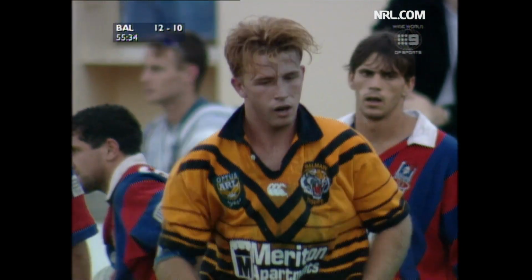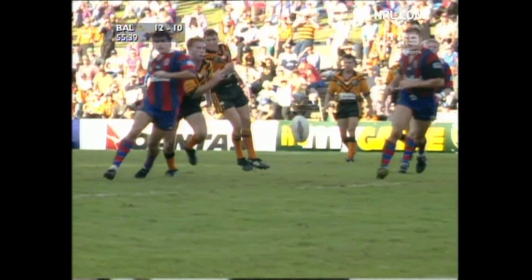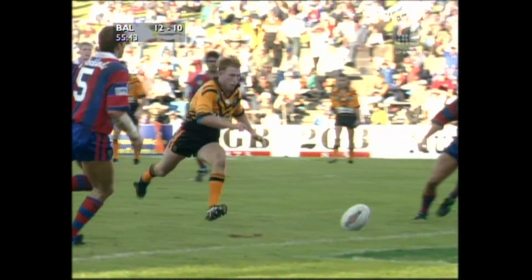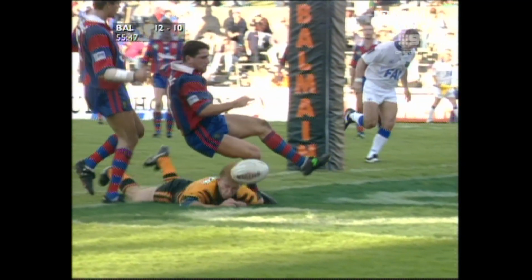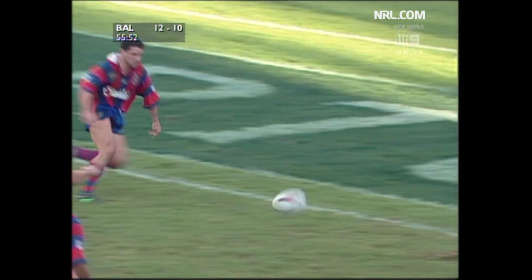Well, if he did get a hand to it, he knocked on, but the ruling now is it will be a line dropout. So it's gone against the Newcastle side. Jolly put the little kick through. He found open space. Does he get his hand to it? Well, we can't really tell from there, but fortunately for Newcastle, they cleaned it up at the end.